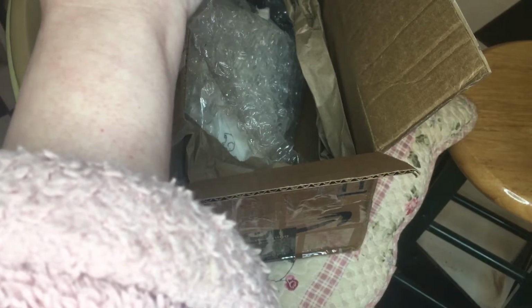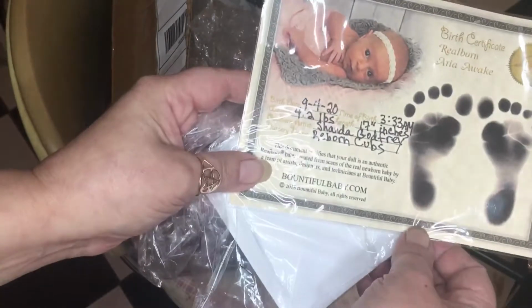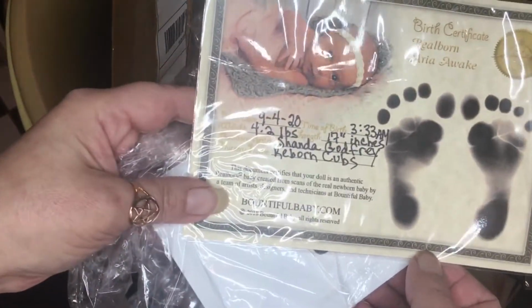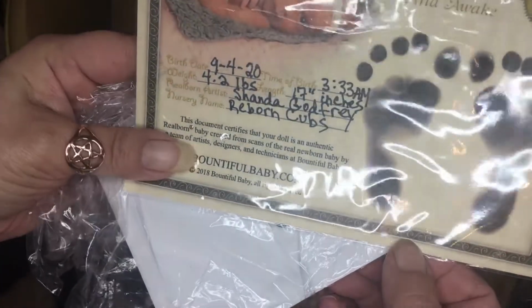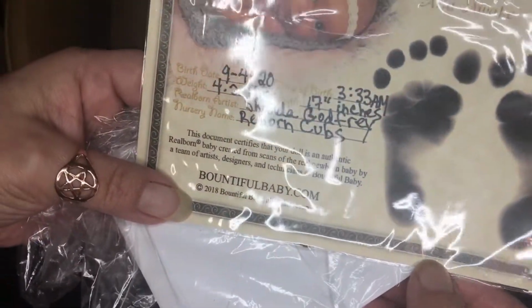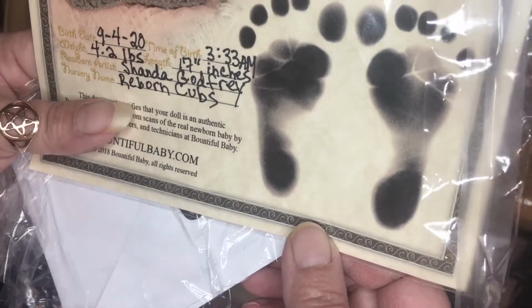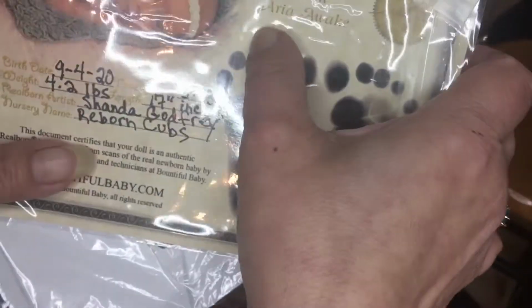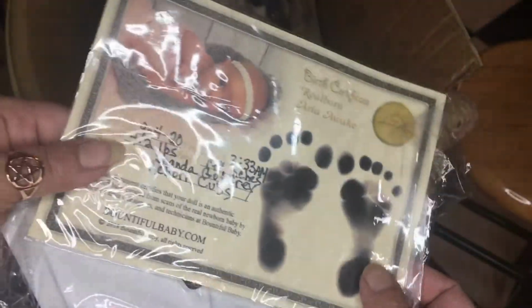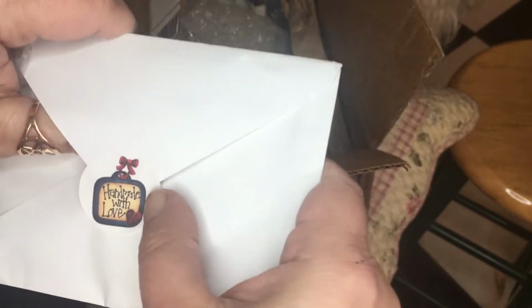Here, oh, okay, the seller, that's her. She's the one who reborned this baby. Oh, let's see if, oh, not in the shot. There we go. And this is, I believe she said it's from the Aria kit. That your doll's authentic. Reborn artist. Oh, here we go. Reborn Aria Awake. There we go. So put that to the side, and we'll see the other envelope.